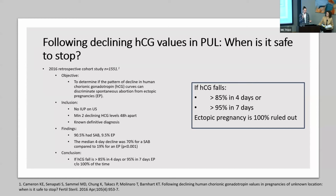You can check them again in 4 days. And if it has fallen from that visit in the ER or your clinic or wherever by 85%, then you can definitively say they do not have an ectopic pregnancy. This was a miscarriage. And then you can decide how you want to follow that patient. You can decide if you want to keep checking HCGs because you're worried based on their bleeding pattern that they might have retained products, or more likely you can just stop checking them.